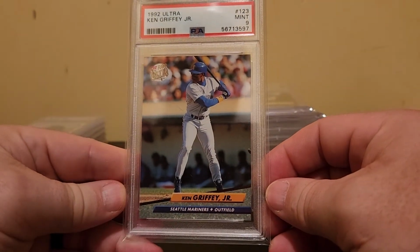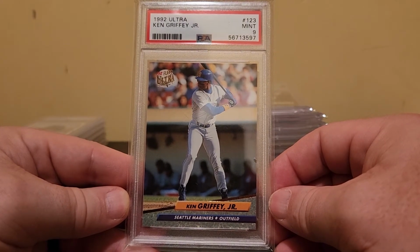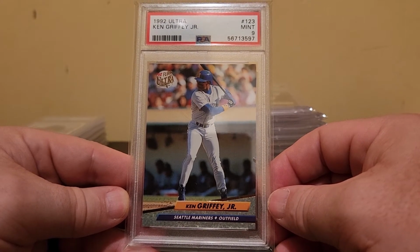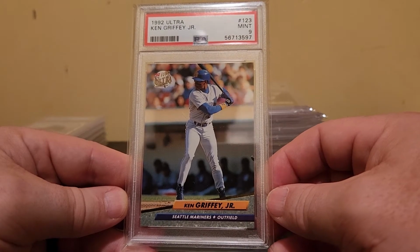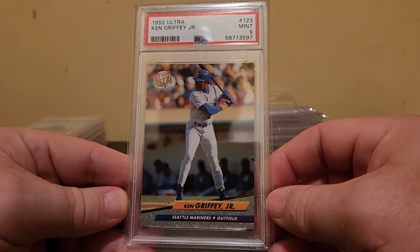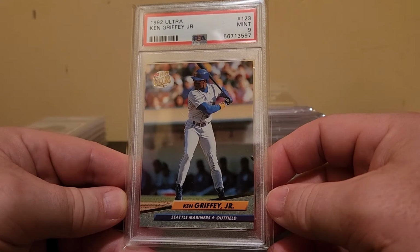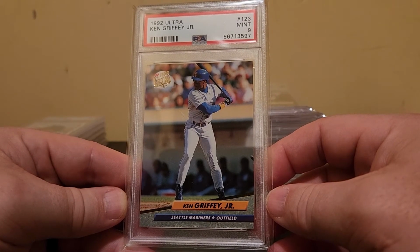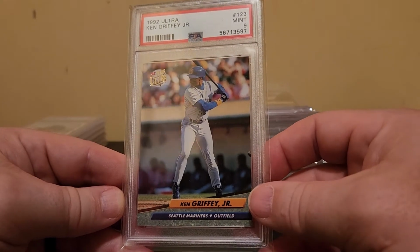I kind of figure that grading came to predominance somewhere in the mid 2000s. I think it's actually been happening since the early 2000s, maybe even the late 1990s. But it's really only gained market share, if you will, and become popular since the mid 2000s, maybe even the 2010s. 1992 Ultra, Ken Griffey Jr.